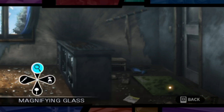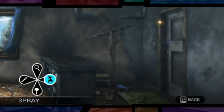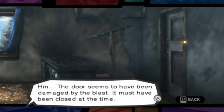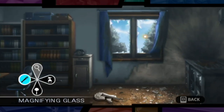Nothing. Not a thing. The door was damaged by the blast, though. The window's broken.